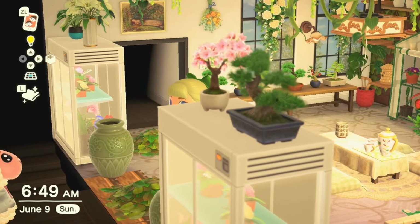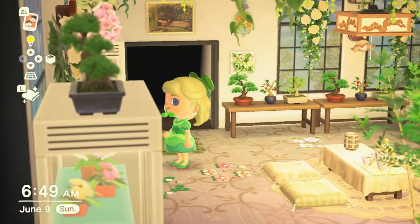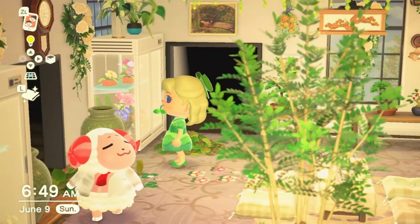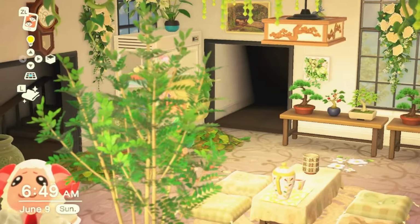And we have a visitor, it looks like. It's Dom. Dom has come to see the house tour also. I don't mind. We love Dom here.